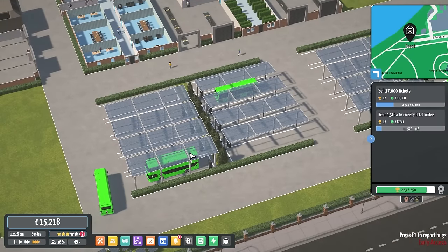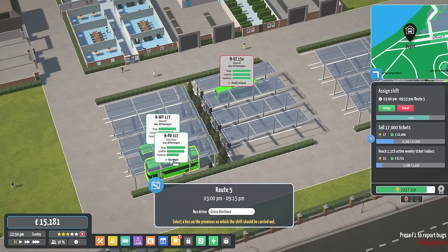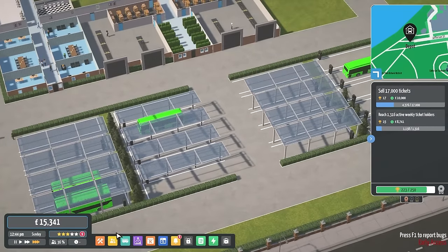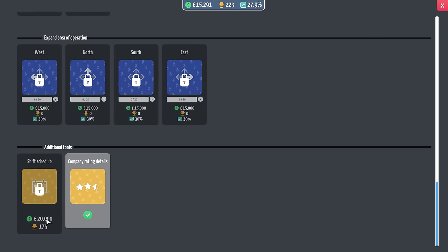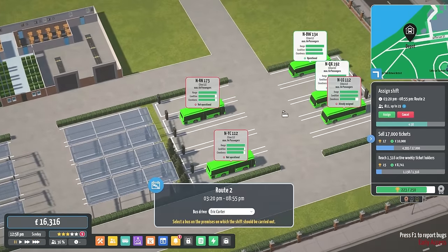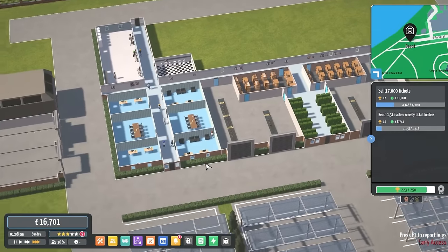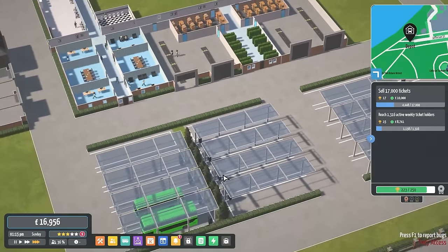Now, one of the biggest things that I want to get done is the shift scheduler. That is going to play a huge role in your boy being able right now to kind of automate the company as much as possible. Now, to be able to do it, if I go to the research, and it's all the way at the bottom, it's 20,000 big ones and 175 trophies. We have 223, so we've got enough trophies. We just need 20,000 big ones in the bank, and we can kind of get that research underway. So that will be my first focus to what we get done.